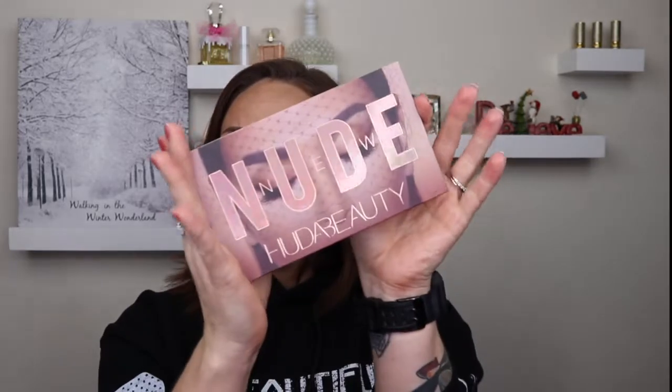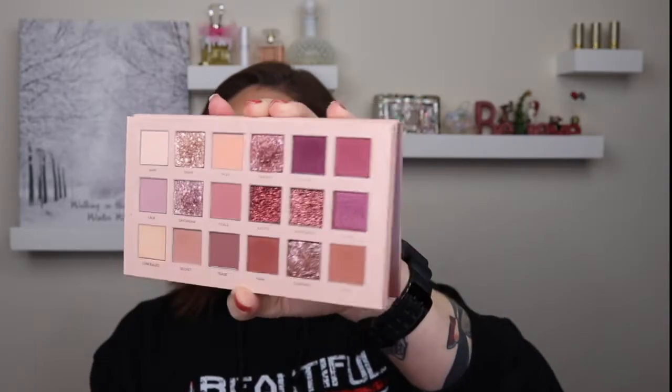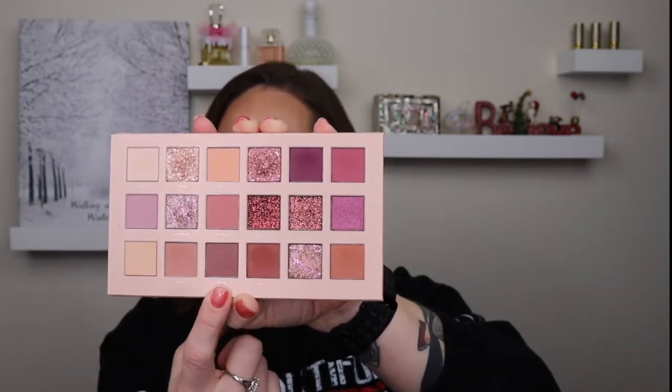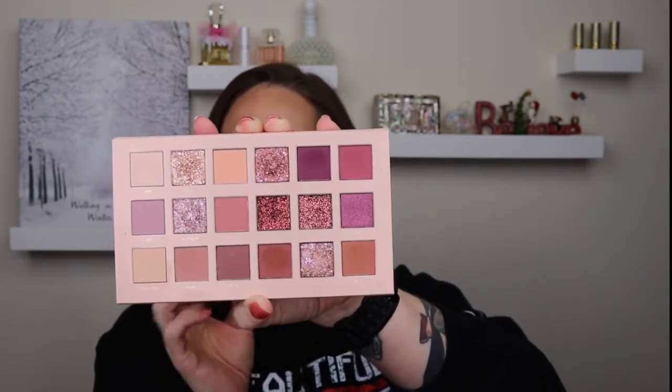All right, and then this last eyeshadow palette, you can say it's not a nude palette, but you can do a nude look with it. It just depends on the type of nude you're talking about. And it is the Huda Beauty Nude. This palette is beautiful. Oh my goodness. These colors are just stunning. I love the mauve shades. I like the light purples.